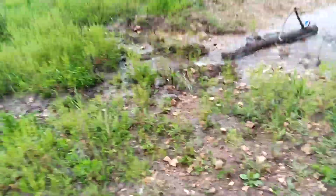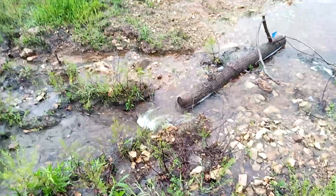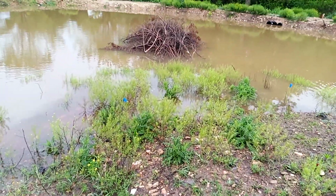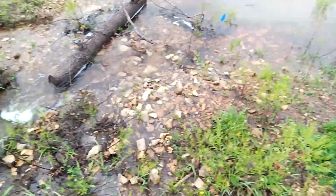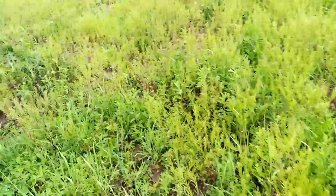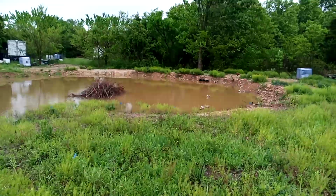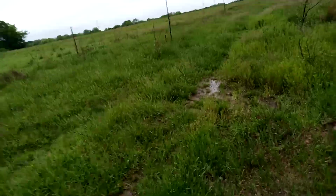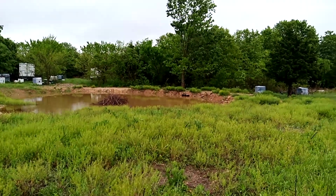Oh, it's still flowing. So basically, pretty much most all the water on the land flows into this pond, and part of the water from the neighbor's land. And so this pond fills up pretty quick, but then it drains. It doesn't hold water very well. It will eventually. We got ducks, so ducks will help with slicking and sealing the pond. So I'll take some pictures here.